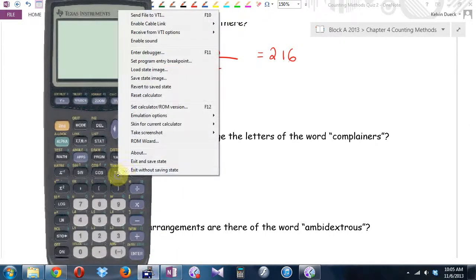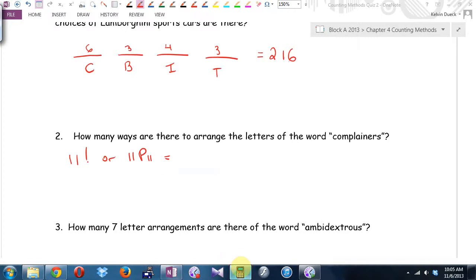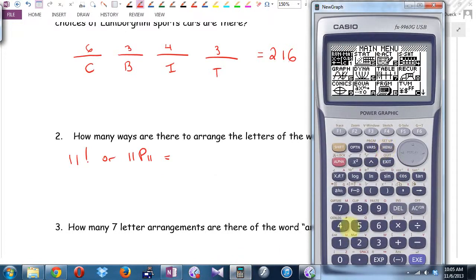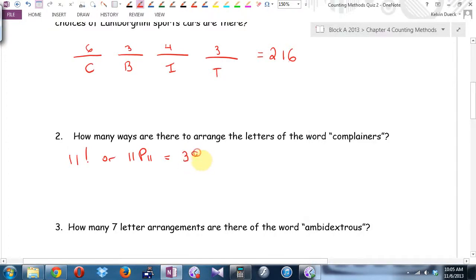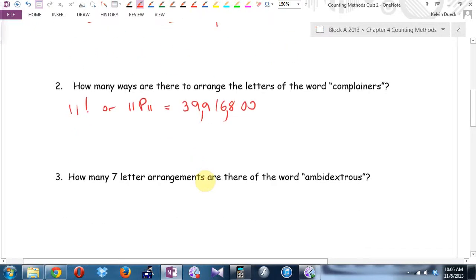Good question. Oops, I don't want this calculator out. We're using this calculator in this class. Menu, option, number. No, I don't want option number. Probability, that one. 11, it's going to be big, I'm guessing. 39,916,800.